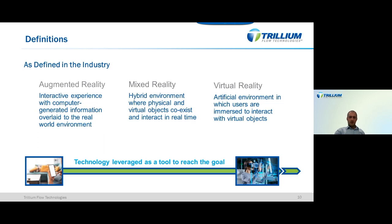The technology which is used for remote assistance is not really the important thing. The important thing is to share and provide the correct information at the right time and to the right person to reach the goal of solving the issues that have been encountered at the site.